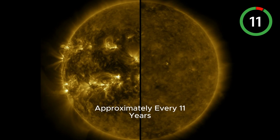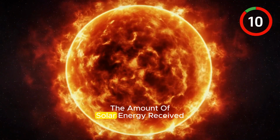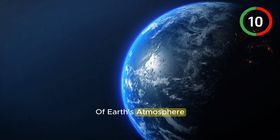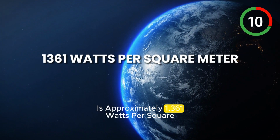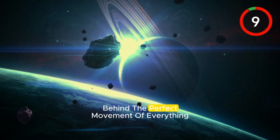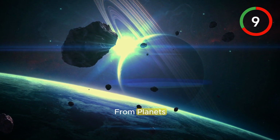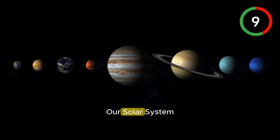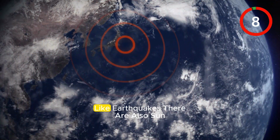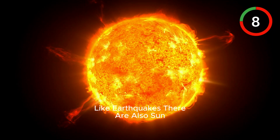The amount of solar energy received per unit area at the top of Earth's atmosphere is approximately 1,361 watts per square meter. Behind the perfect movement of everything from planets to comets and even debris in our solar system is actually the sun's gravitational pull. Like earthquakes, there are also sunquakes.